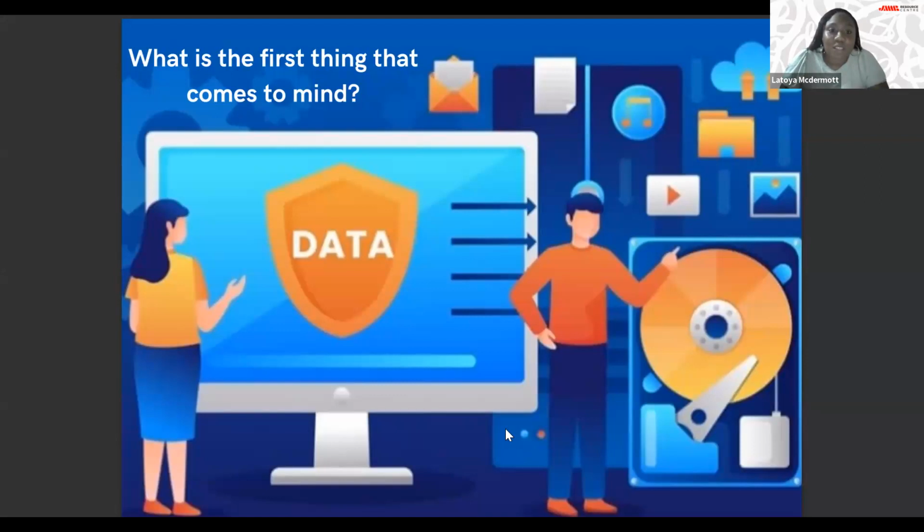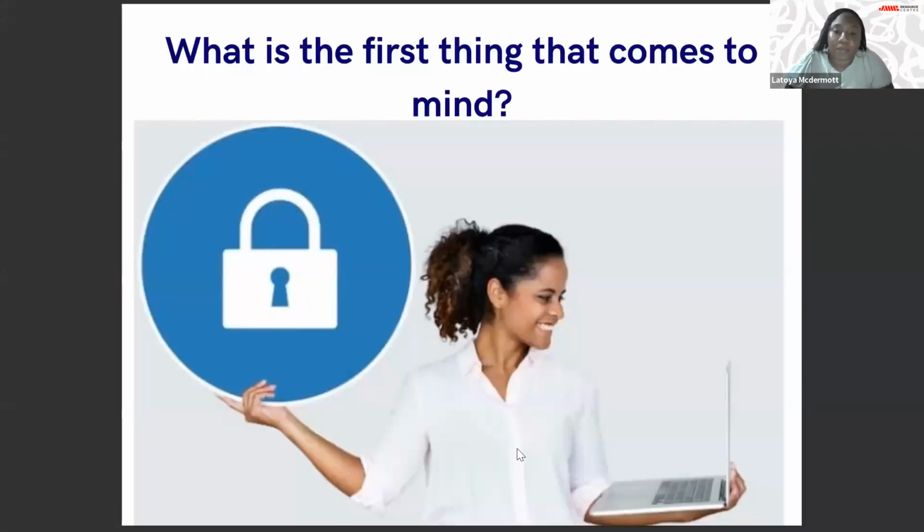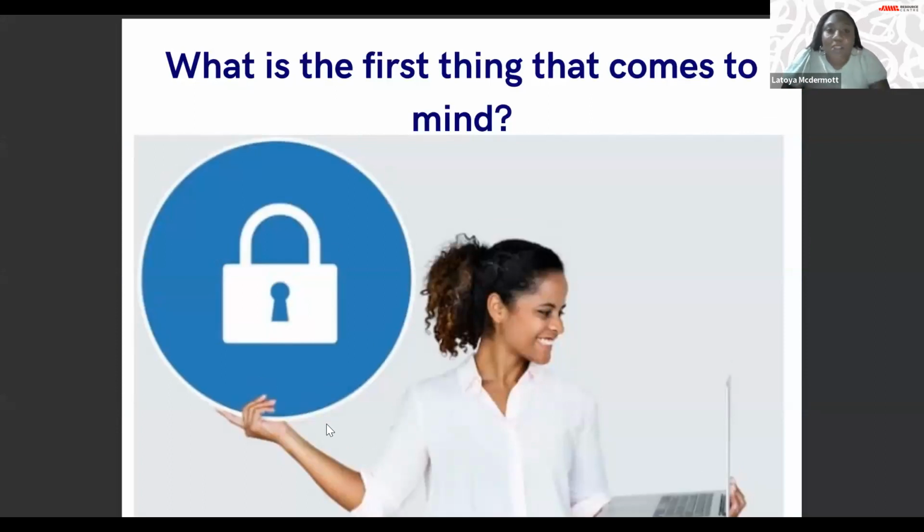So let's move on to the other picture. All right, what jumps out at your mind when you see this one? What are you thinking? Anybody? It brings to mind encryption. Yes, when I see this one, the lock is easy. This one is pretty easy, and that's exactly what it brings about, encryption.